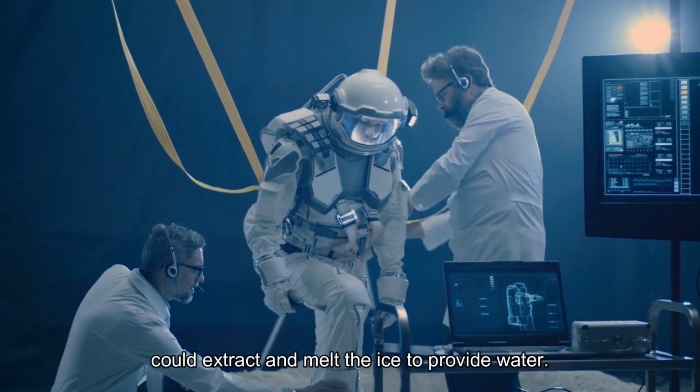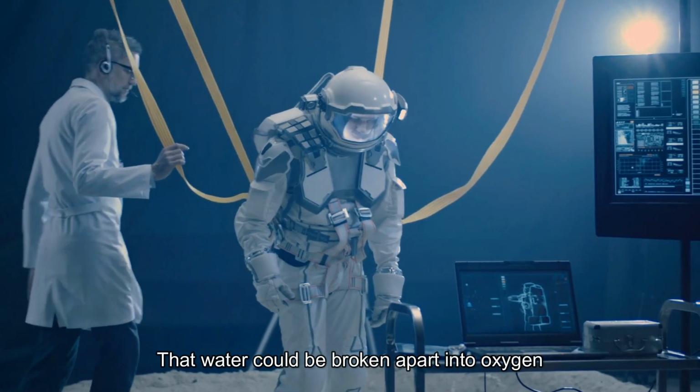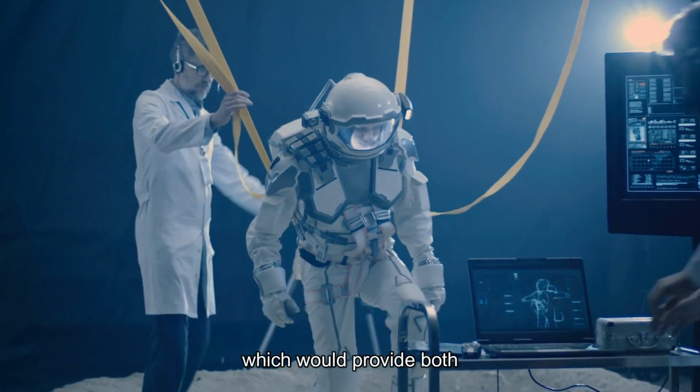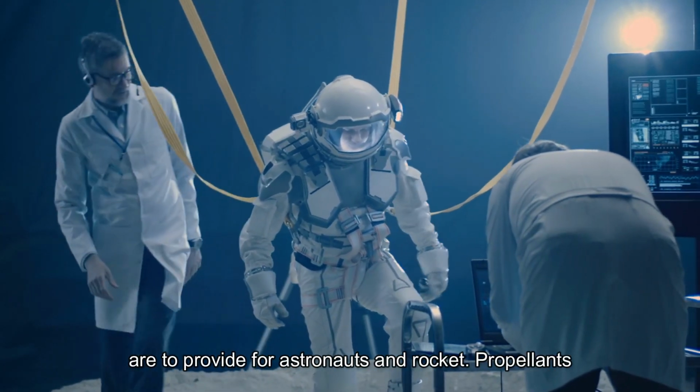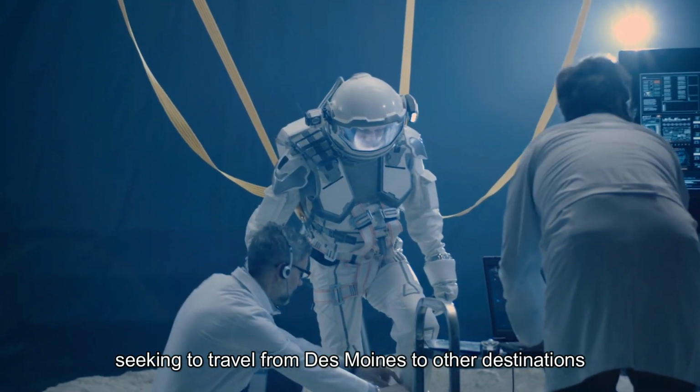Machinery on the moon could extract and melt the ice to provide water. That water could be broken apart into oxygen and hydrogen, which would provide both air for astronauts and rocket propellants for travelers seeking to travel from the moon to other destinations.